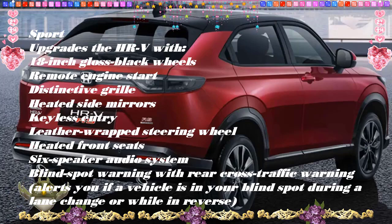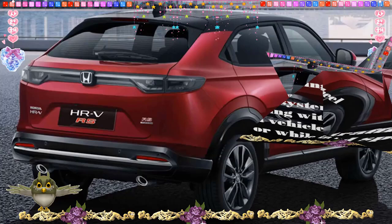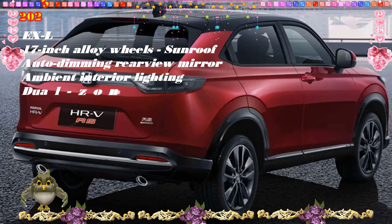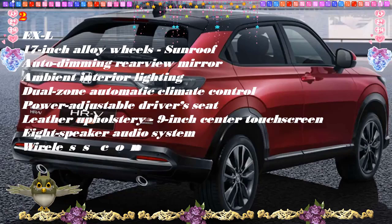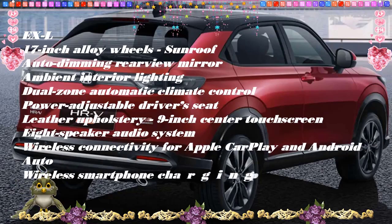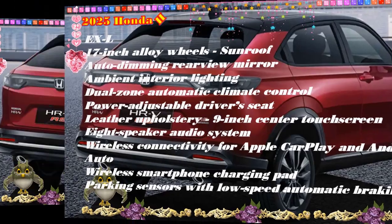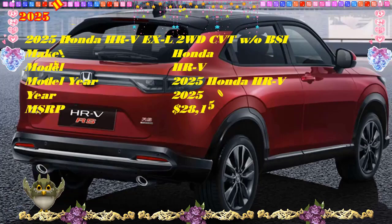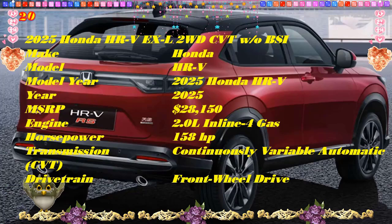Engine, transmission, and performance. While a hybrid version of the HR-V is offered outside the US, we get only one powertrain option here, a traditional gasoline 2.0-liter four-cylinder that's good for 158 horsepower. If that sounds familiar, it's because the same engine serves as the base powertrain in the Civic sedan and hatchback. In the larger and heavier HR-V, this engine feels particularly lethargic. Because the SUV shares its platform with the Civic, we hope that a 180 HP 1.5-liter turbo 4 or a hybrid powertrain could join the lineup down the road.